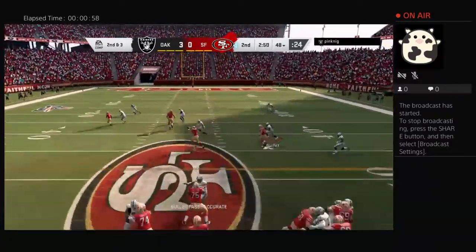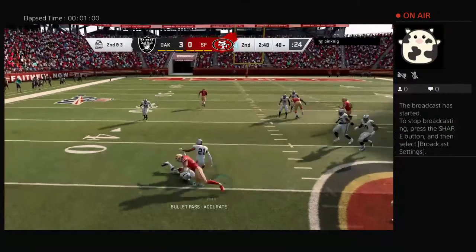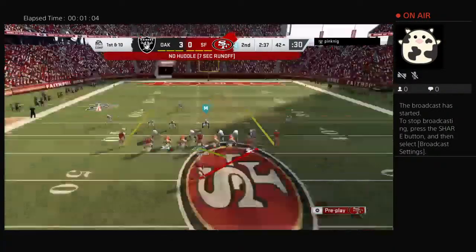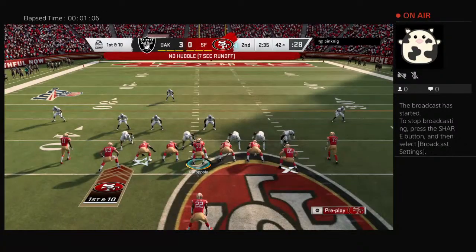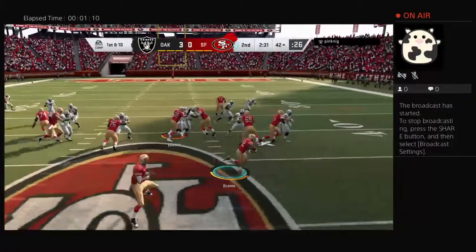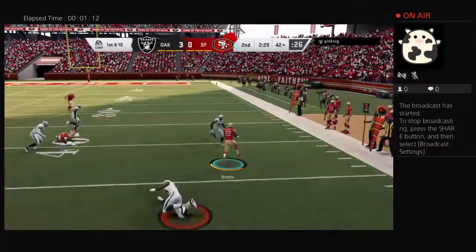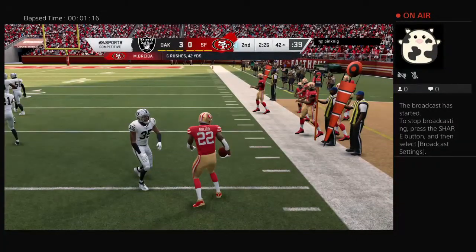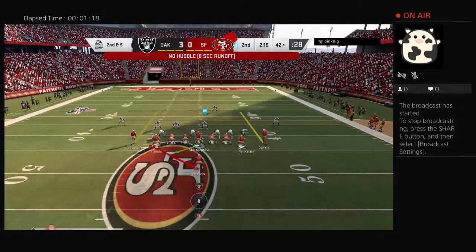From just shy of midfield, Garoppolo over the middle. He finds Pettis, complete. And this time he's able to take it down to the 42. 9 yards to pick up there, and it's a first down. On first down, here's Breida. Just a yard on the first down carry, so it's 2nd and 9.